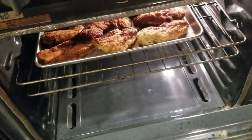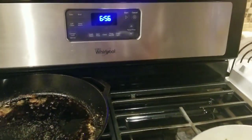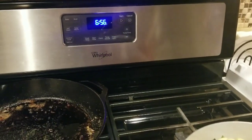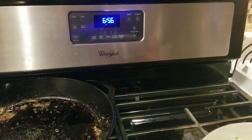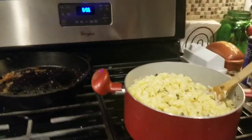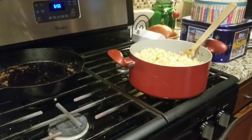I have broccoli microwaving, and I just turned off the oven. I had it at 380 because my oven, a Whirlpool, doesn't work at 375. It keeps shutting off. So I just had to make sure those thick pieces were cooked throughout, which they are. So I'm just keeping it warm until the microwave is done. And then that is dinner tonight.